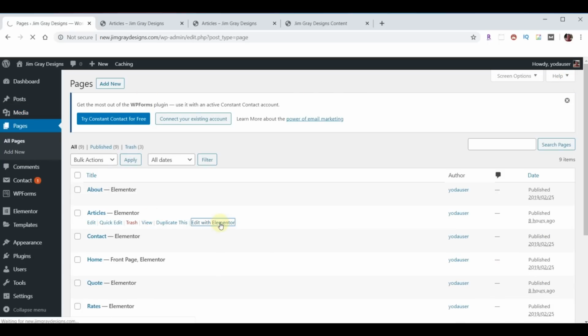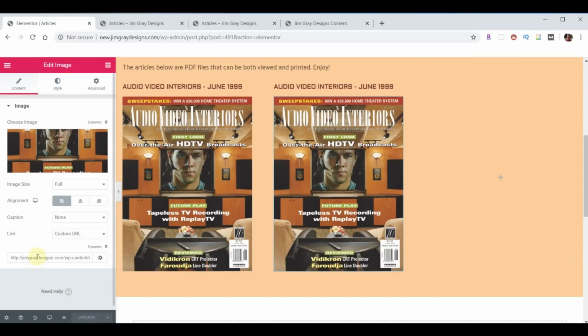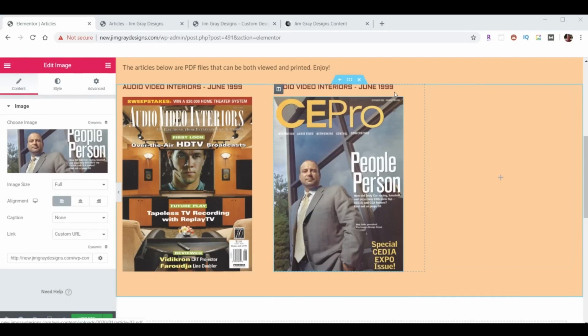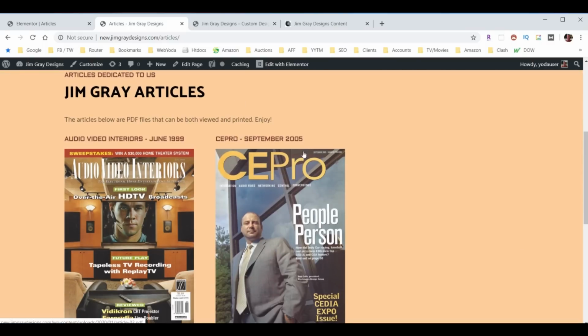Go to Articles, Edit with Elementor. And now right here, we can click on this, and right here is the link. So we can paste in the new link. So now see it's Article 2. And then we can click on the graphic, and we already added our graphic, so we can choose that, hit Insert, and now the new graphic is there. And the only thing left is to change the header. So we'll choose that widget, put in the correct text, hit Update, go back to our page. Come over here, reload, and now our article page is complete.